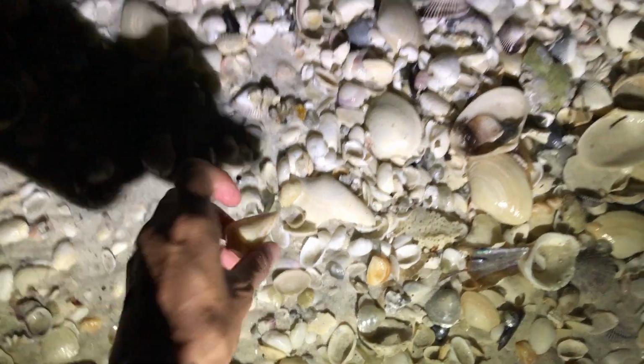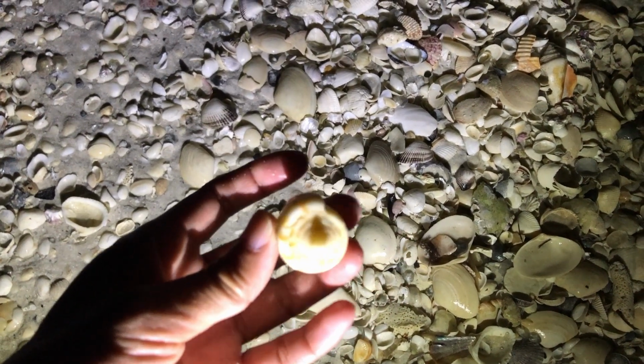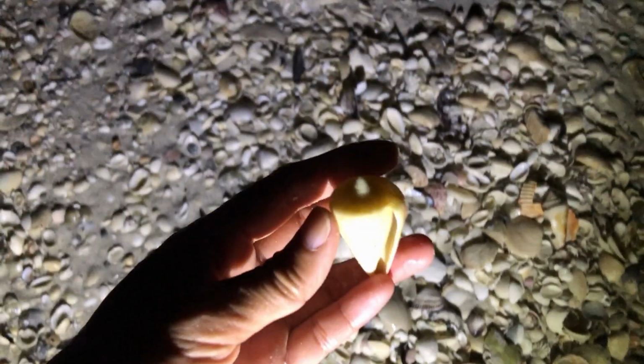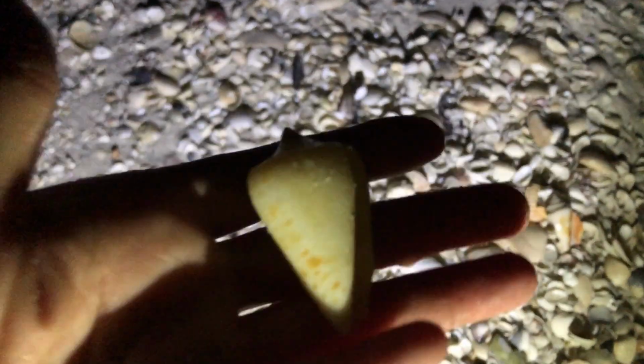And then I found, I believe, an alphabet cone. Sure. It's kind of hard to see because of the light, but I'm pretty sure it's an alphabet cone. I was just inspecting it. It looks good to me, so I went ahead and kept that one. I would have. Great start to the day. It sure was. Yeah, nice find, babe. Great start.